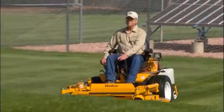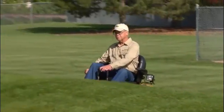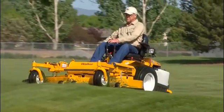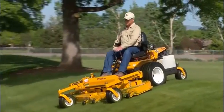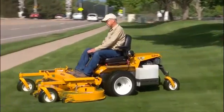What does that look like? Take a look at this comparison of how different decks work. The Walker deck flexes both front and back and to the sides, so the deck stays with the ground contour and leaves a nice cut.